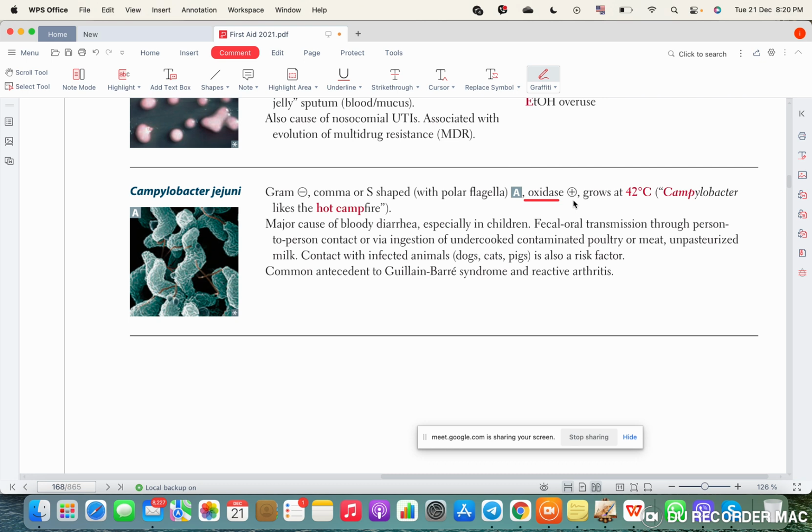Major cause of bloody diarrhea, especially in children. It has fecal-oral transmission through person-to-person contact or undercooked contaminated poultry or meat. What other infection was due to consumption of poultry? Chicken. Salmonella. And unpasteurized milk as well. Contact with infected animals like dogs, cats, and pigs is also a risk factor.